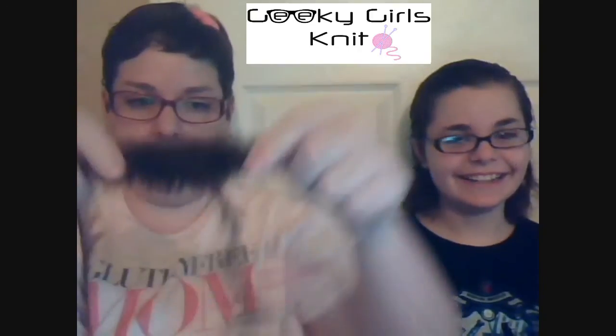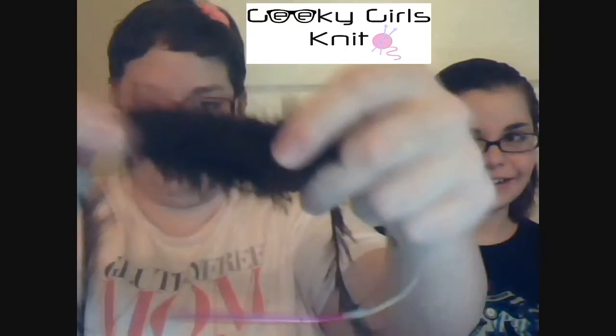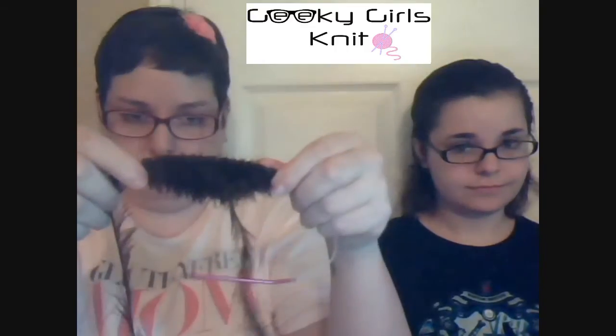Okay. And this is another project I'm working on, and this is actually going to be a guessing game because we're going to see if y'all can figure out what I am doing. So, here's the project. Brown and fuzzy. It's brown and fuzzy. At this point, it's about 20% complete. I'm not going to tell you what it is. We're going to play a guessing game. And no fair guessing if we have talked about this project and you know what I'm making, because that's not fair, that's cheating.